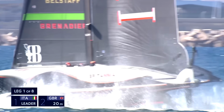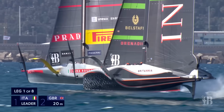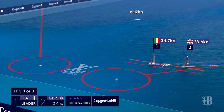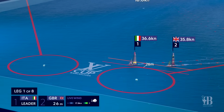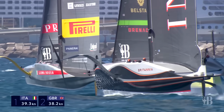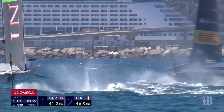Luna Rossa Prada Pirelli, Ineos Britannia. Final tack to the top gate for the first time in race number 6. And just like race number 5, there is nothing in it, except this time it's Luna Rossa Prada Pirelli that will lead Ineos Britannia at the first gate. 7 to go, and it's a long 7 in the AC75 world.